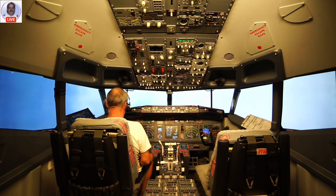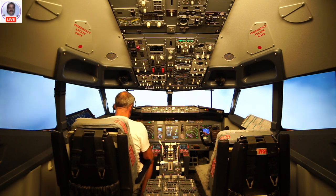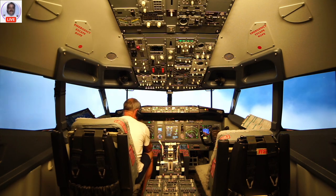133.85. Jet 55 in the turn, 1.2 for 2. Jet 55, departure, radar identified. 1,000 to go. Climb 10.5 for Jet 55. Jet 55, contact terminal now, 125.105.